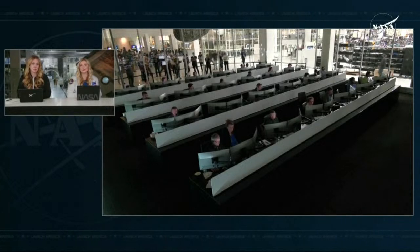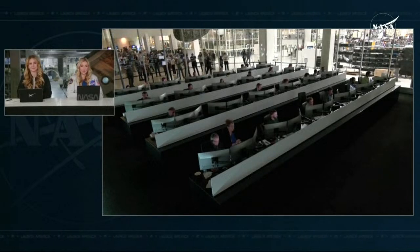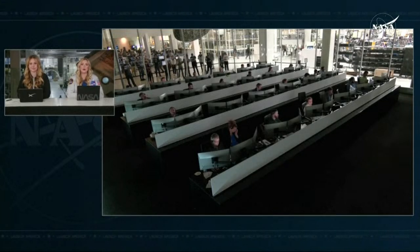Dragon will automatically deploy these parachutes when different pressure and positioning sensors on the spacecraft detect that they're at the right speed and altitude. Vehicle velocity at drogue deploy is approximately 350 miles per hour, and they deploy at about 18,000 feet. Vehicle velocity at main deploy is approximately 119 miles per hour, and they deploy at about 6,500 feet.